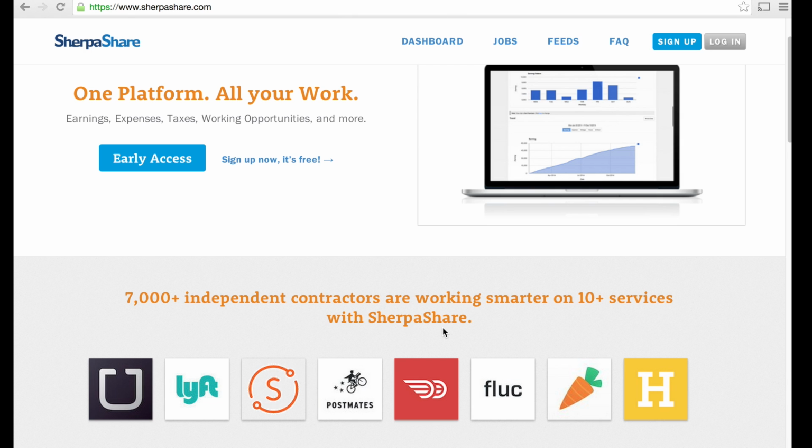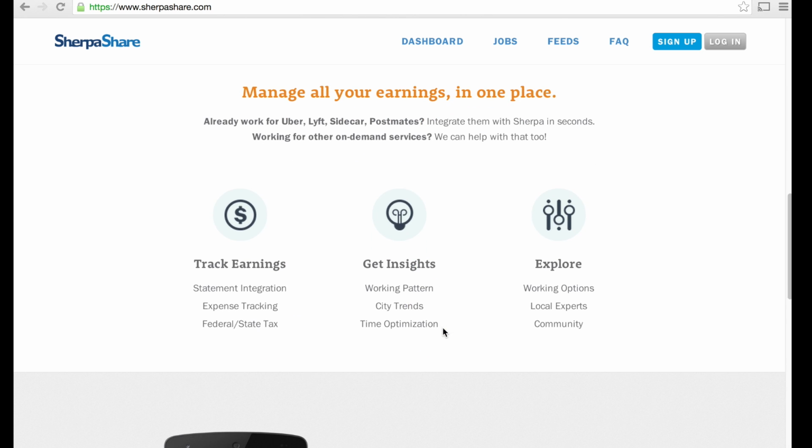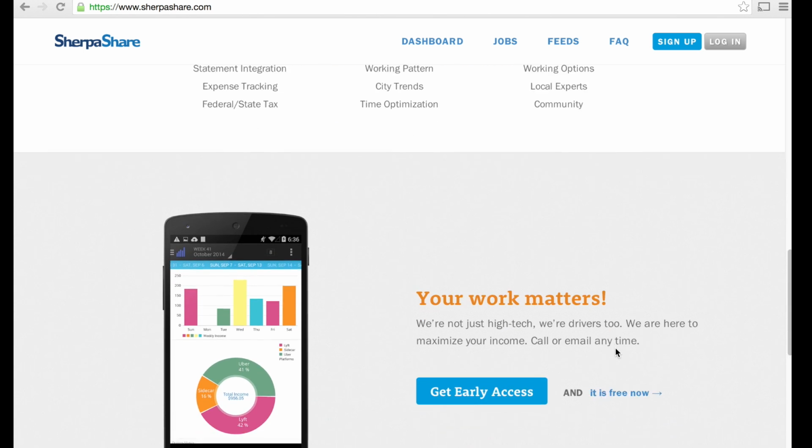It's a really great way to just integrate it with your system, so you don't have to keep adding all that other stuff. So for example, this is the website, so you can see this all for yourself. It says manage all your earnings in one place. Already work for Uber, Lyft, Sidecar, Postmates? Integrate them with Sherpashare in seconds. Working on the other on-demand companies, we can help you do that too. Track your earnings, statement integration, expense tracking, federal tax, state taxes. Get insights, working patterns, city trends, time optimizations. Explore working options, local experts, and community. So it's a really good website. It'll really help you out with your income and tracking everything as far as analytical views of it.